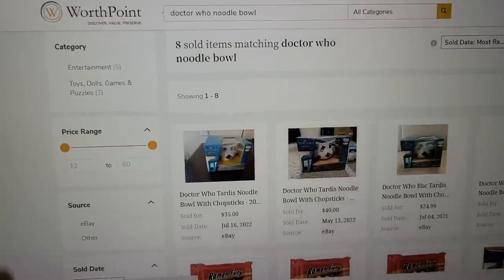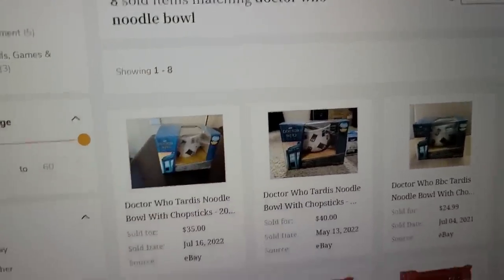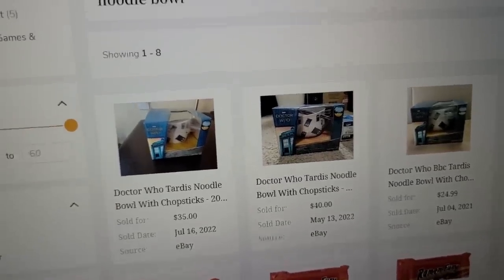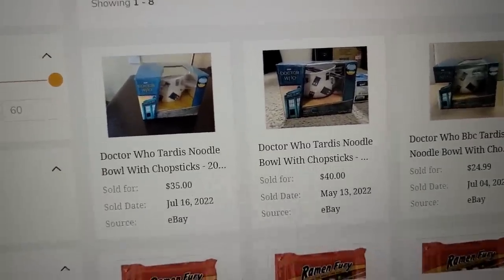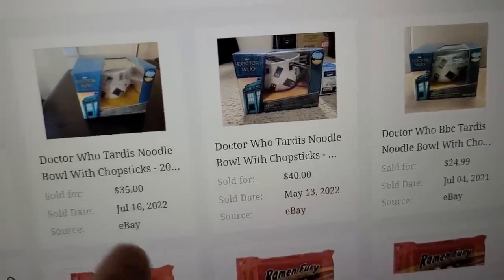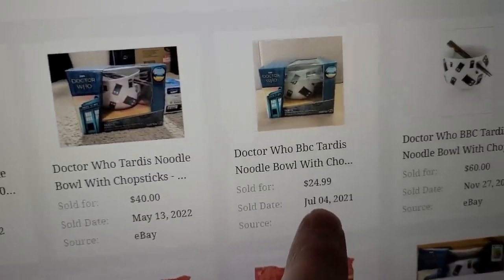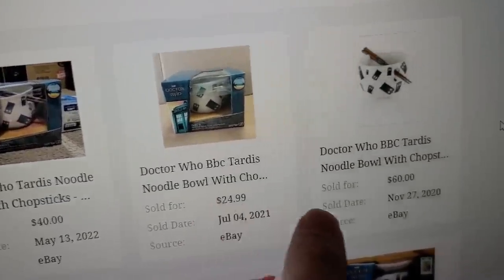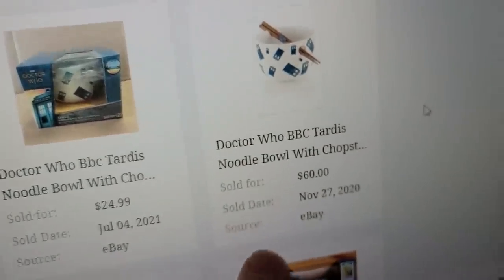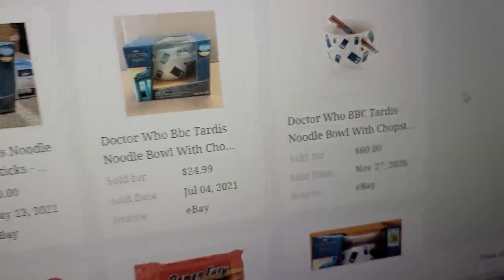Okay, so here I am on WorthPoint and I just typed in Doctor Who noodle bowl and look at this, $30. These are sold prices, not actively listed, not what we hope to get. This is what people actually sold them for, $35, $40. That's May 13th, July 16th, 2022. Look how far back these are though. July 4th, 2025. Okay, $60, and there's not even a box. But November, that's probably a good Christmas gift time frame.